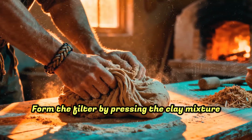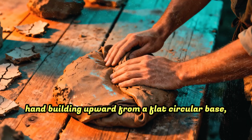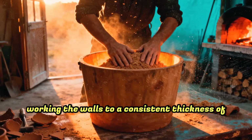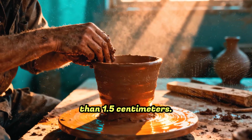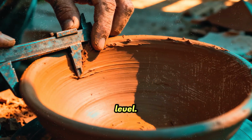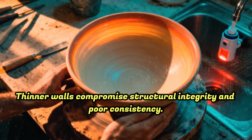Form the filter by pressing the clay mixture into a smooth-sided bucket mold, or by hand building upward from a flat, circular base, working the walls to a consistent thickness of no less than 1 centimeter and no more than 1.5 centimeters. Thicker walls reduce flow rate below a functional level. Thinner walls compromise structural integrity and pore consistency.